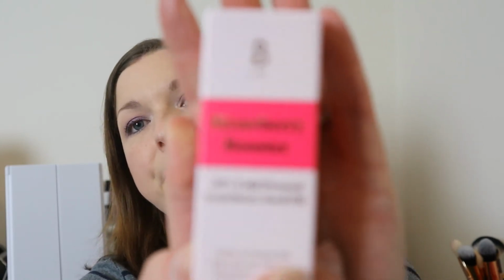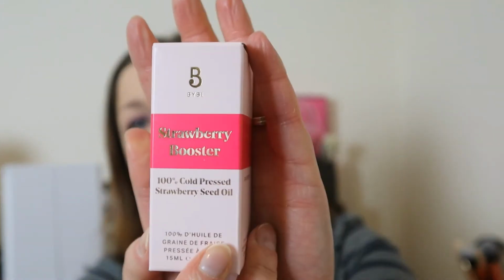And the last thing that we've got in here was actually sneak peeked in last month's box. So it is the Baby Strawberry Booster.